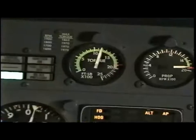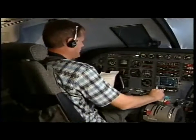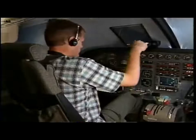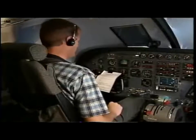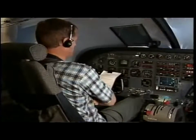What the hell is that vibration? It's below freezing. Cycling the boots. Oh, flame out. This stuff wasn't supposed to be here.